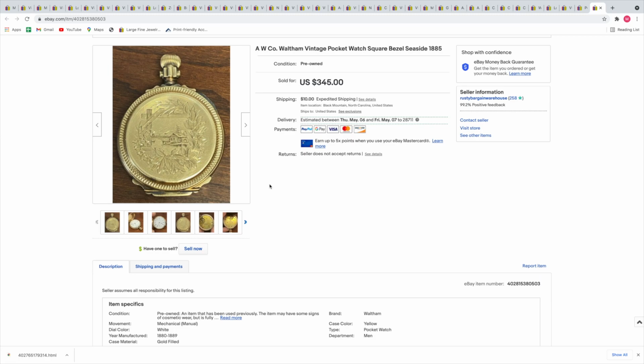And within an hour, I had someone contact me and say, hey, let me tell you about this watch. And they gave me all these details and said, I collect these things. I know exactly what it is. I know what it's worth. It's worth $345. I will pay you $345 for this if you put it up as a buy it now today.